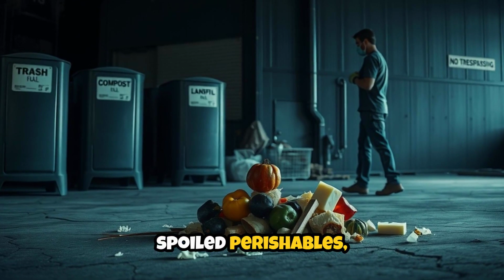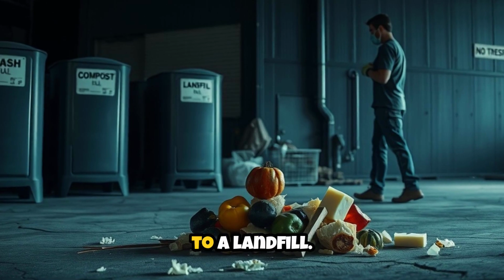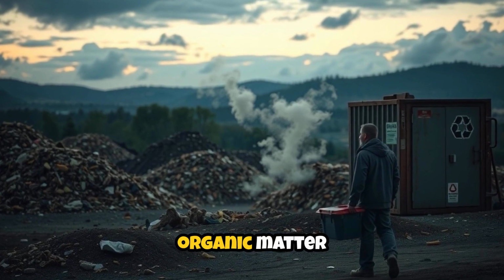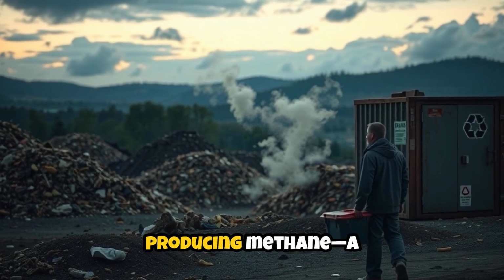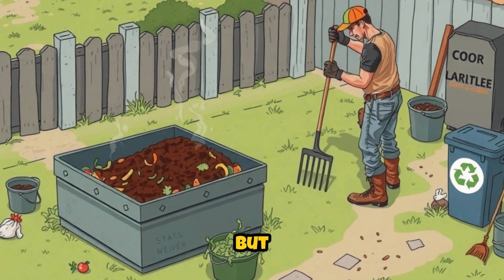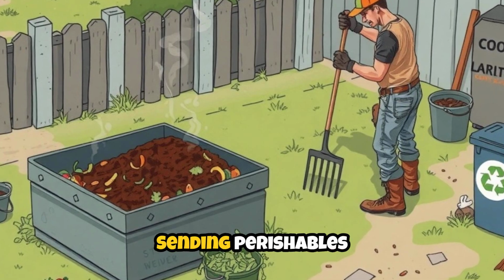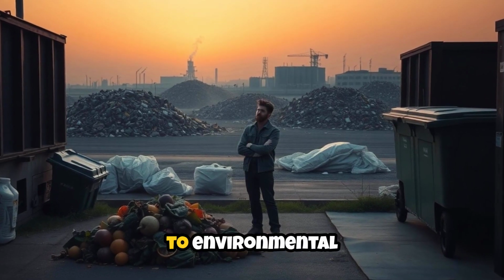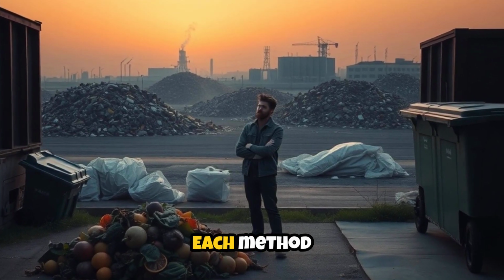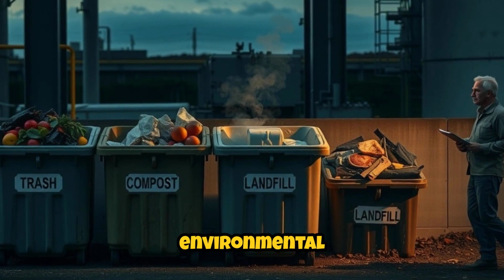When it comes to handling spoiled perishables, there are three primary options: throwing them in the trash, composting, or sending them to a landfill. Disposing of food waste in the trash typically leads to landfills, where organic matter decomposes without oxygen, producing methane, a potent greenhouse gas. Composting is a more sustainable alternative, but it requires proper facilities and participation, which can be limited in some areas. Sending perishables to landfills not only contributes to environmental pollution, but also wastes the resources used to produce and transport the food. Each method presents its own set of challenges, making the issue of spoiled perishables a complex environmental concern.